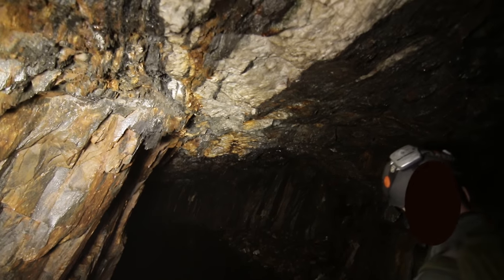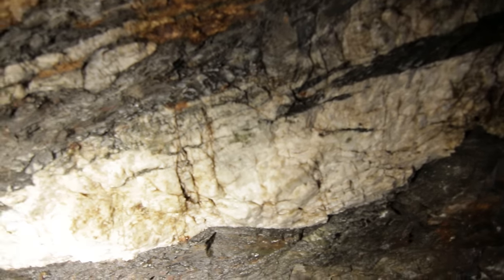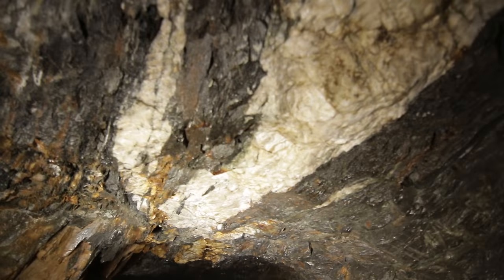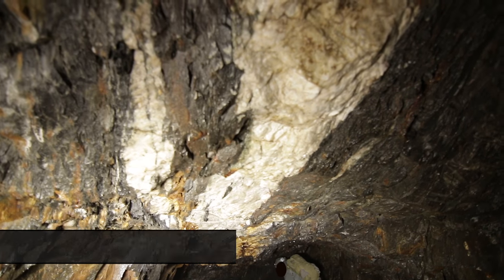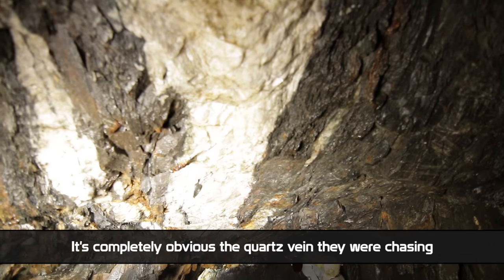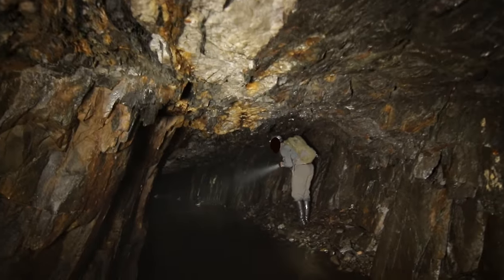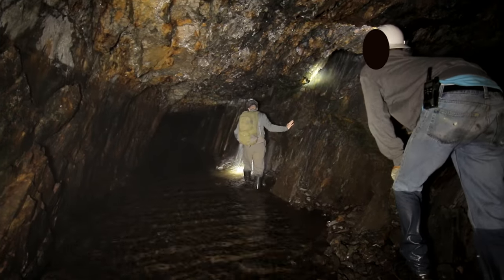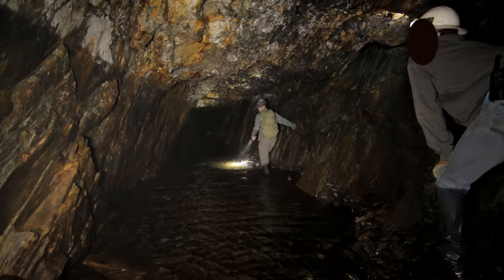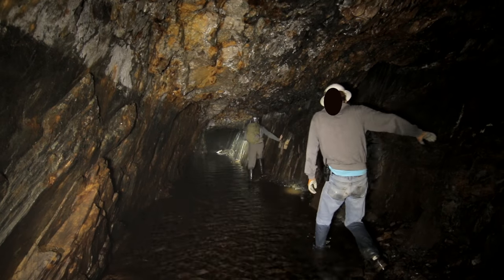but... Wow. Look at that quartz in the ceiling, though. This is what they were following, folks. And we're following it now, too. Look at that, just a good foot-long, 6-inch, 4-inch, 6-inch ribbon there on the left, and a great big foot-wide on the right. And it goes right where the tunnel goes. It's in the ceiling the whole way. Way, way bigger than I expected it was going to be. It goes.